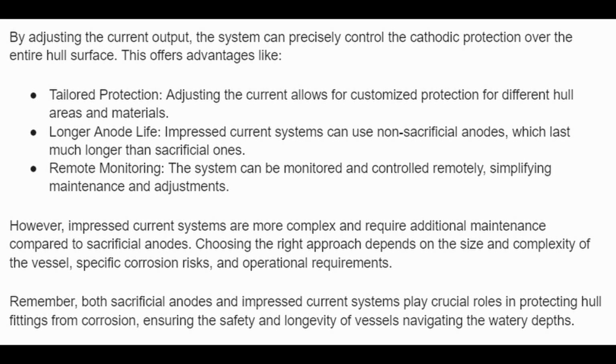Longer anode life. Impressed current systems can use non-sacrificial anodes which last much longer than sacrificial ones. Remote monitoring. The systems can be monitored and controlled remotely, simplifying maintenance and adjustments. However, impressed current systems are more complex and require additional maintenance compared to sacrificial anodes.